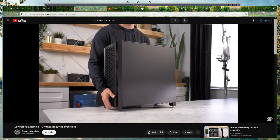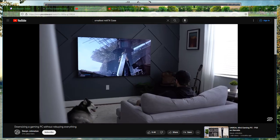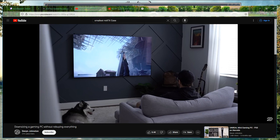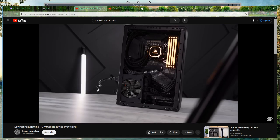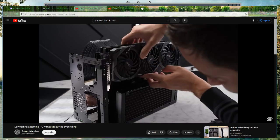It's massive. I mean, no doubt, the 4000D is a great case, but I'm wanting to use it as a living room PC, and this is just not going to fit. So that's where this comes in, an ITX case that can also fit full-sized ATX motherboards and other components. So let's take it apart.